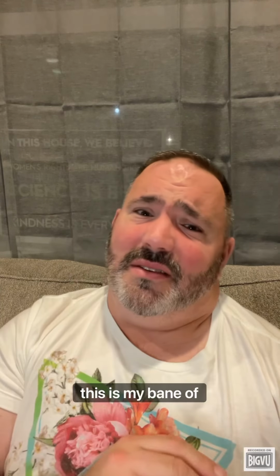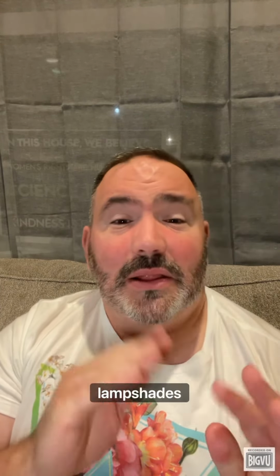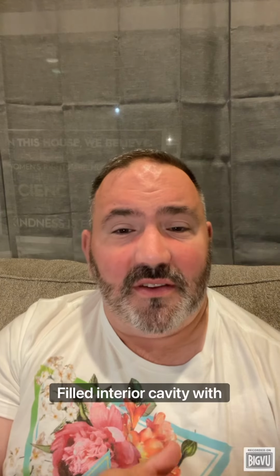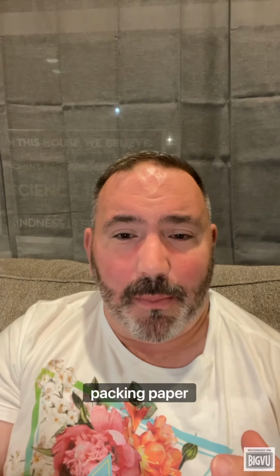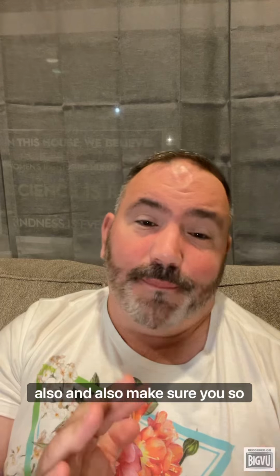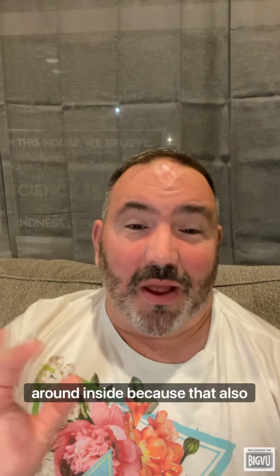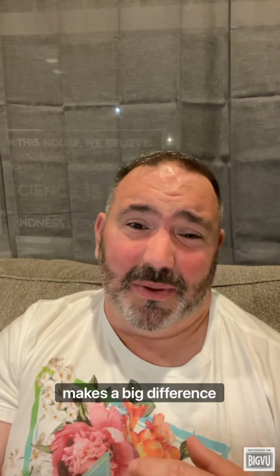Number 3, this is my bane of existence when moving: lampshades. If you have lamps with shades, the awkward shape and the flimsy materials make them vulnerable to damage. To protect them, cover them carefully with bubble wrap, and fill the interior cavity with packing paper so they don't collapse on themselves. But stuff the paper so that the lampshades don't shift around inside, because that also makes a big difference.